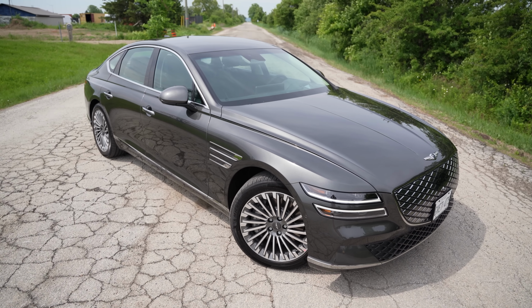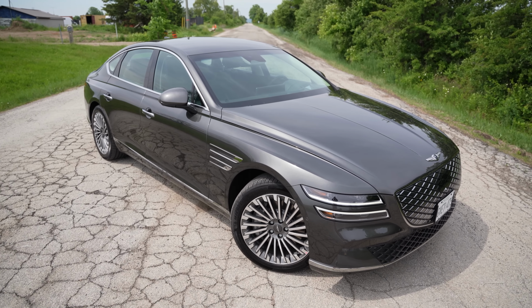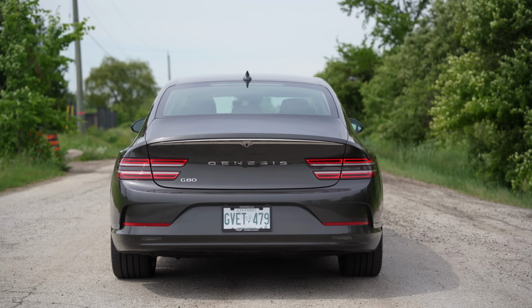So, okay, let's go back to the looks, because all we did was mention the wheels and the grille. The body lines, the taillights, the headlights, everything is pretty much normal Genesis G80. What about the exhaust tips, Yuri? No exhaust tips. So it's not the same. I said pretty much the same. Yeah, I was getting to it.